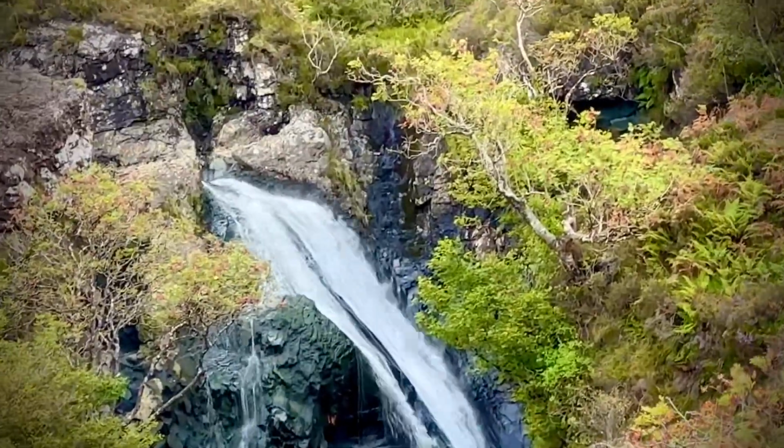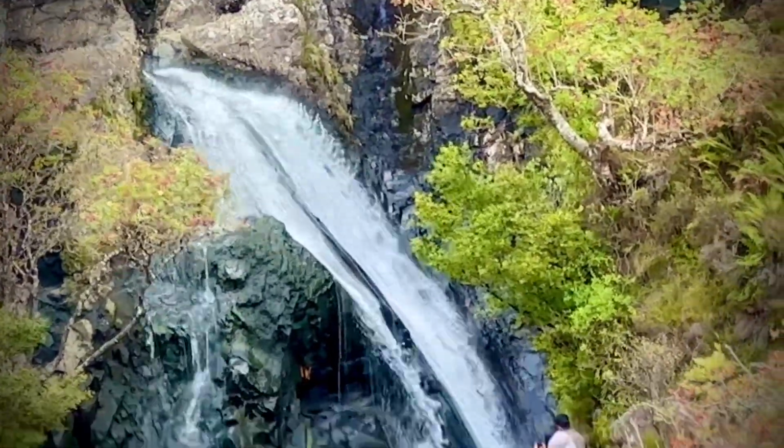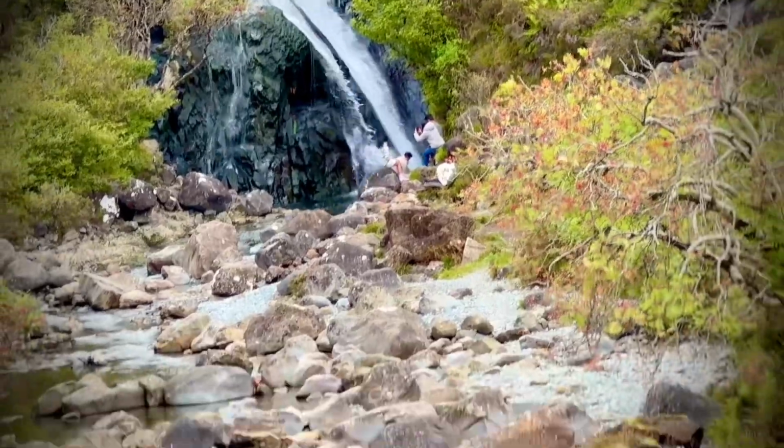At a distance, the waterfalls don't look very tall, but when you get up close, you can see that they are substantial.